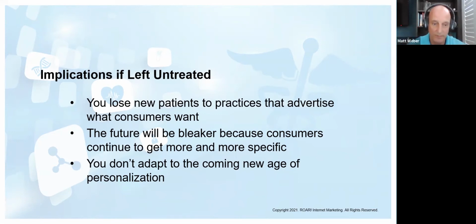So they'll lose potentially good sales because somebody was more in alignment with what consumers are looking for. And if this is left untreated, the future is going to look bleaker because, again, we're talking about a static data point that I just showed you, but this trend line is moving. Remember, I mentioned how many words are in the average search phrase, and I told you that that's continuing to increase. Consumers are getting more and more specific.